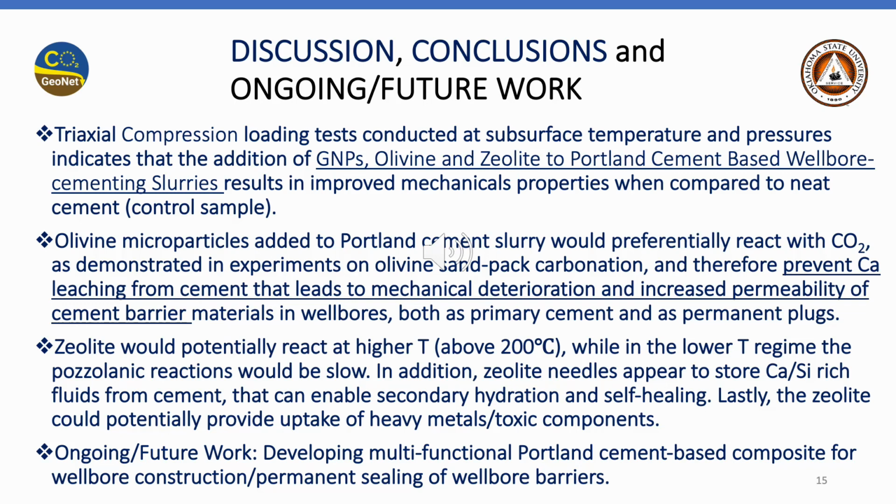the subsurface water. And our ongoing work is now focused on combining all these different additives, and the goal is to produce a nanocomposite. It will be based around Portland cement, but there will be substitutions with this as well as some other minerals such as silica and potentially limestone, all in an effort to produce wellbore barrier materials that are capable of withstanding much longer time service than what is initially required when we construct wellbores for production.